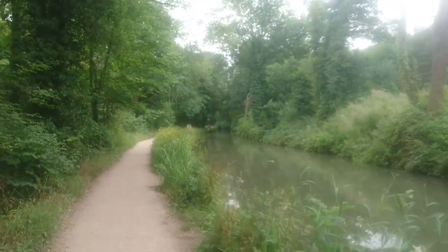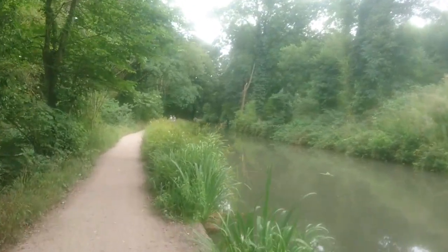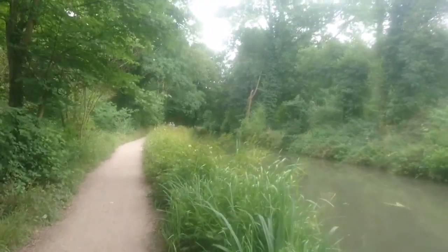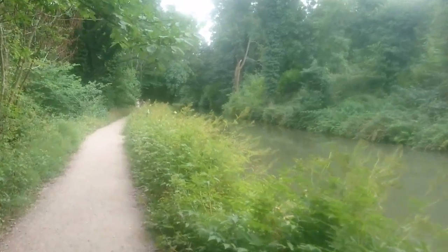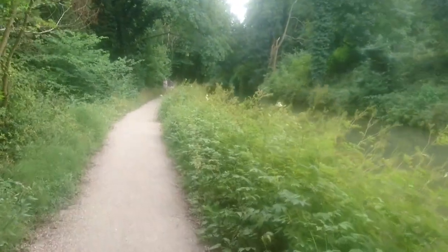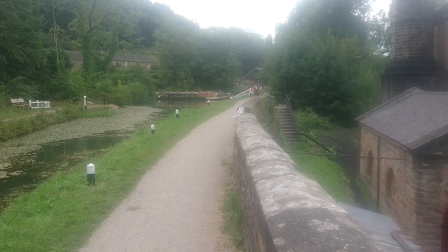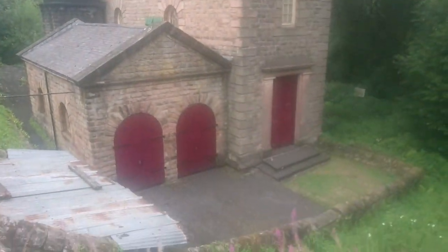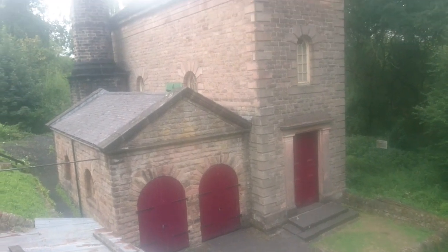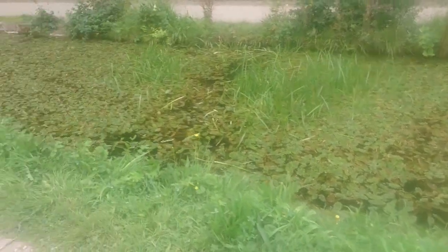It is the school holidays, so this route is quite busy with walkers, families, etc. Not used to walking, seeing this many people. But it is beautiful. I think the engine's cut out on that boat and they've got problems. And this is a disused part of the canal.